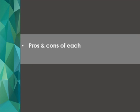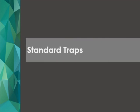Knowing some basic information about trap types allows you to see the pros and cons of each, which in turn allows you to make decisions about the best trap for your situation. First, we'll talk about standard traps because these are the most common.